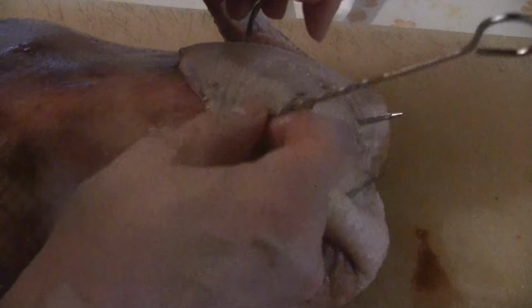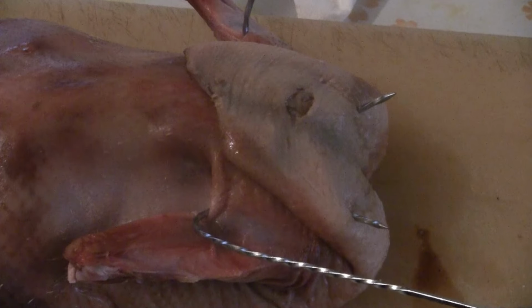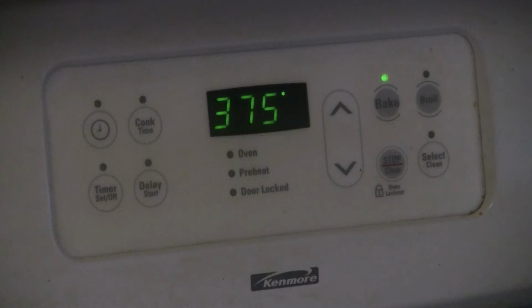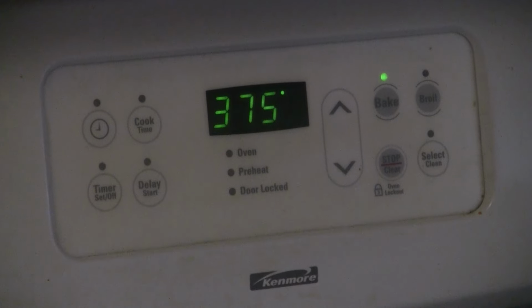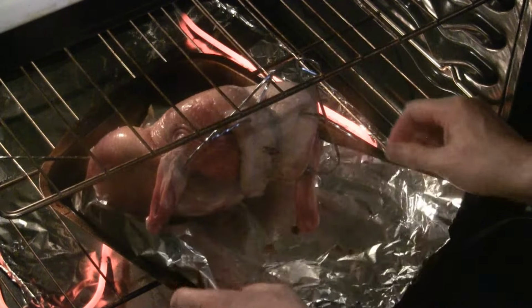Here I bent some metal skewers to make 2 J-hooks to hang the duck. Preheat the oven at 375 degrees. I set the rack at the highest level so I can hang the duck upright in the oven. The duck will be cooking this way for about 30 minutes at 375 degrees.